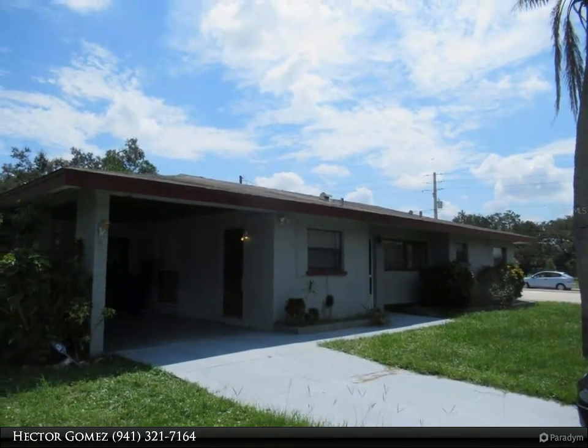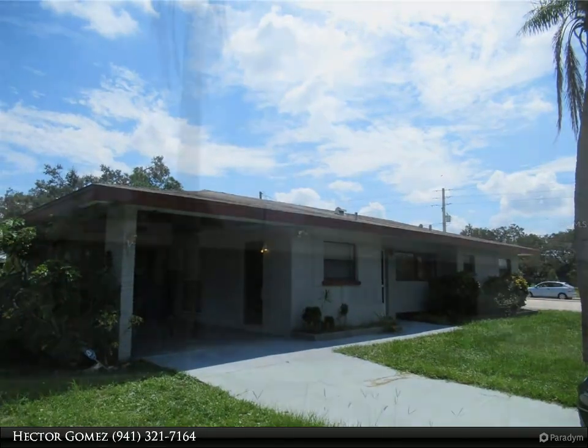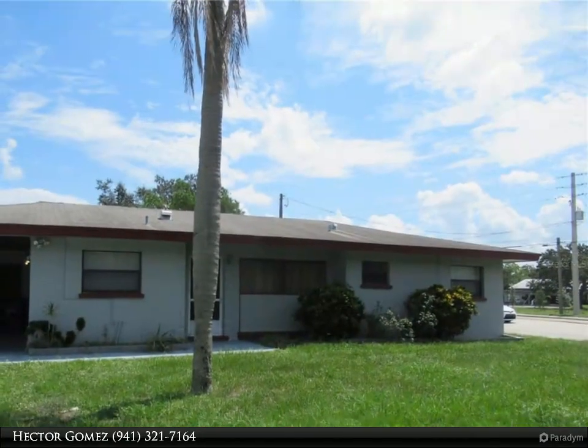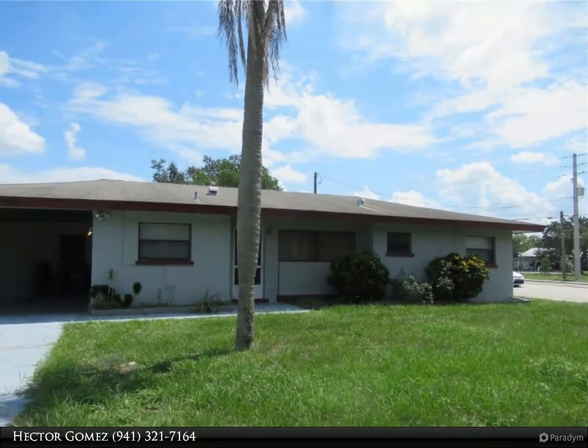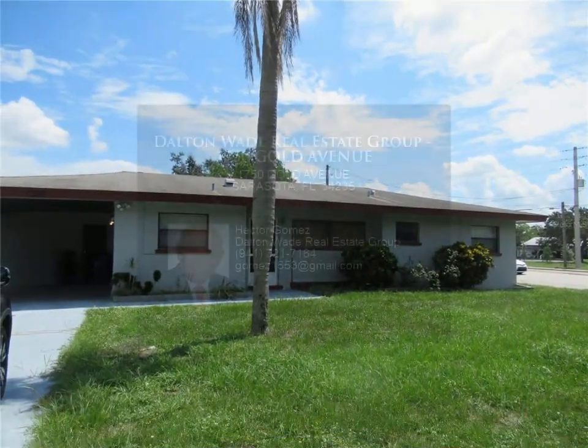perfectly, no roof leaks. Close to downtown Sarasota, Siesta Key Beach, St. Armand's Circle, Museum, Theater, UTC Mall, Sarasota Airport.